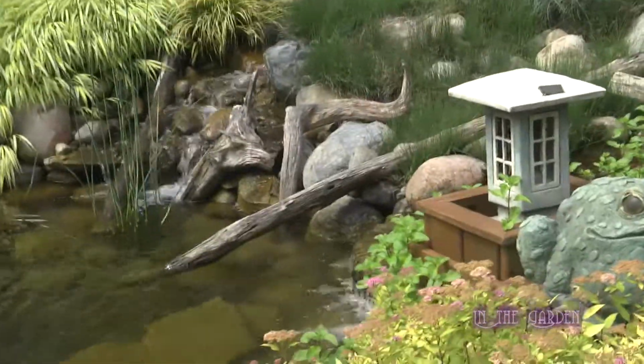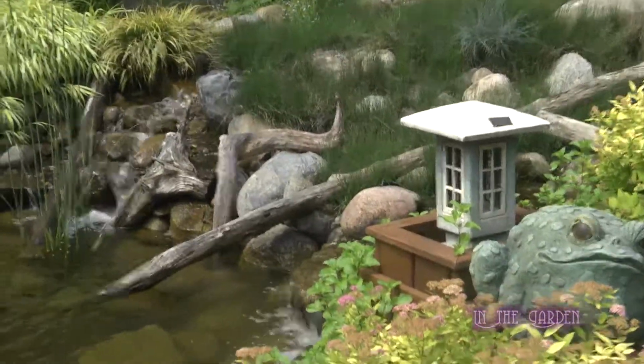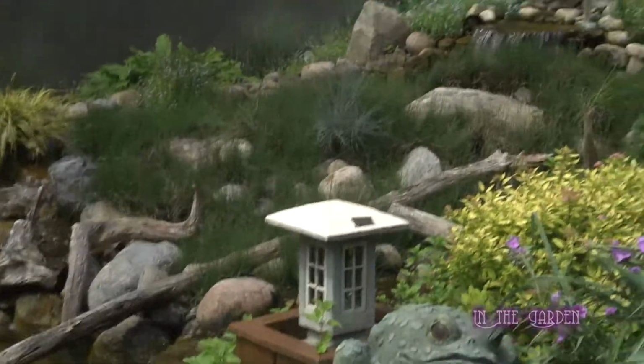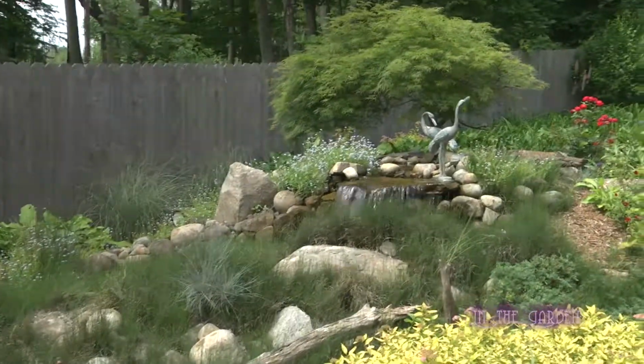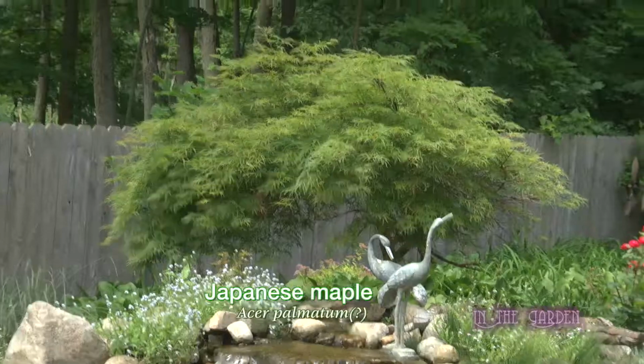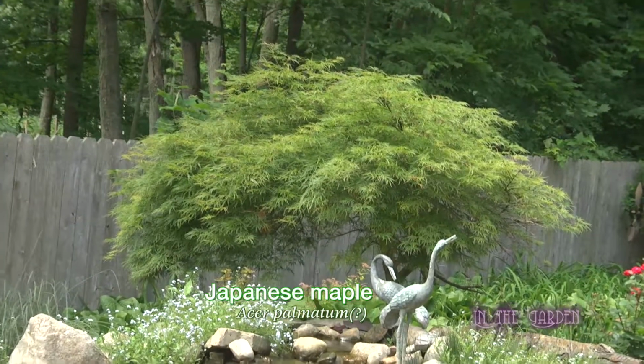So up on the top there is a Japanese maple. That's a Japanese maple, that's right. I like that a lot. I keep it trimmed up at the bottom because of the water. And it's really beautiful in the fall, and really beautiful in the winter, actually.